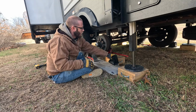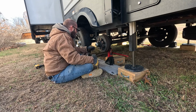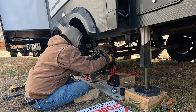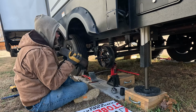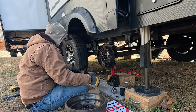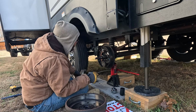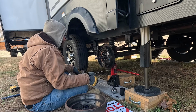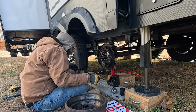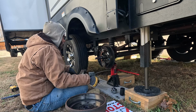Don't look at that. We're going to hide that. That way you can't see. Not bad, but... Whoa. Oh. Yeah, that would explain why I didn't have brakes, wouldn't it? Doggone it. No fun.